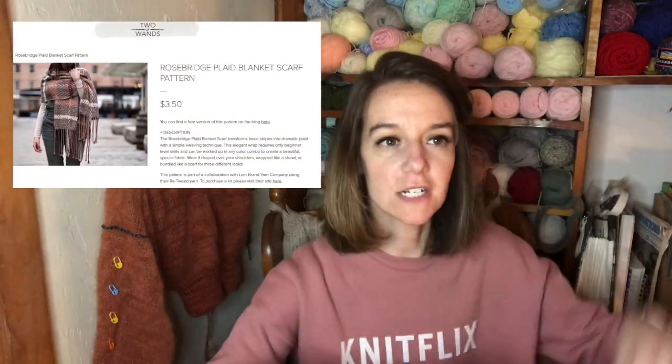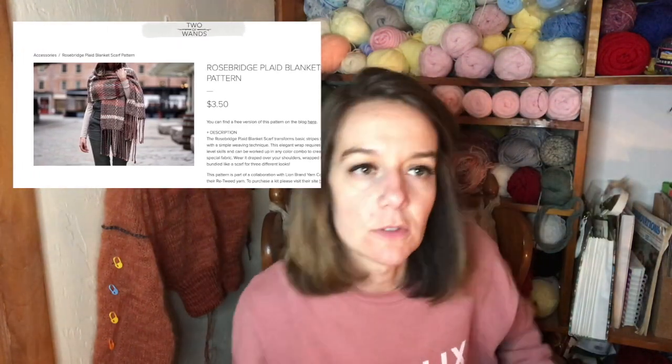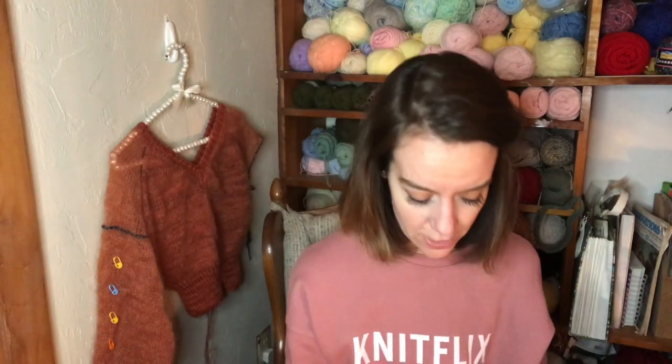And so my third project, this one you should say, why don't you just finish this? Is actually a crochet project from one of my favorites, Two of Wands. It is her Rosewood Blanket Scarf. The correct name will be down here. And I did the crochet version. I don't think I can do any more knitting in a row, garter stitch for a little while. But it's a really cool pattern.